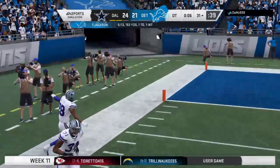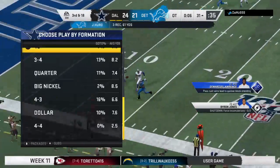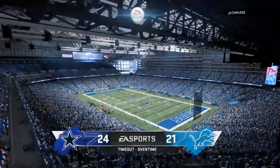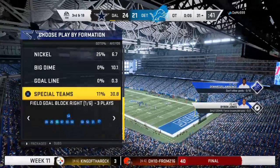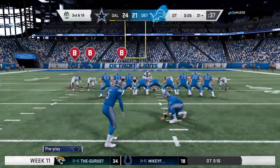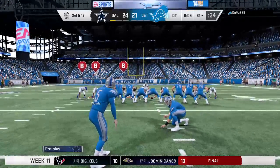A 2nd down pass play there, but it's incomplete. Intended for number 10. Incomplete. Sets up a 3rd down and 18. So the field goal unit is on the field, as this is a big spot right here. And now with 6 seconds left in overtime, they're going to take a timeout. So here we go. Maybe the biggest kick of the game forthcoming. This to potentially keep this game alive in OT.